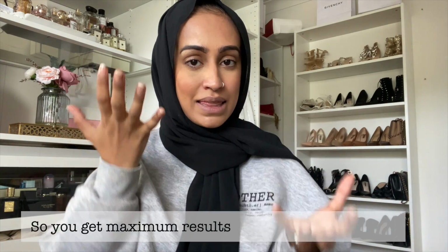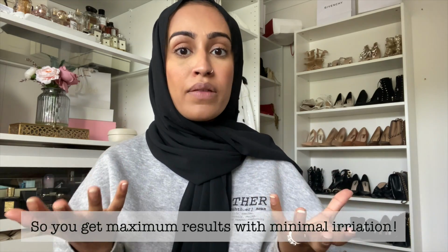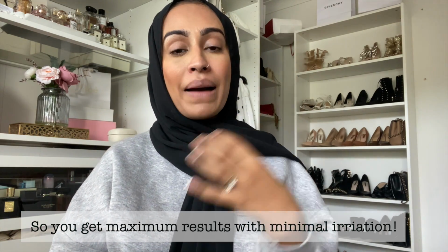They wanted something that would work but wouldn't irritate people's skin, and this 1.5% complex is how they've done it, because the other ingredients balance out the retinol and kind of prep the skin so that the skin doesn't get irritated by the product. Just a couple of points to add.